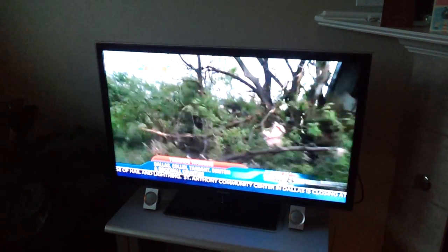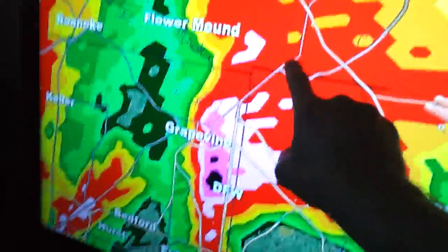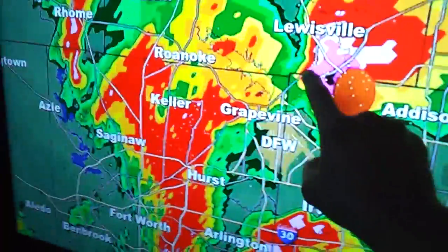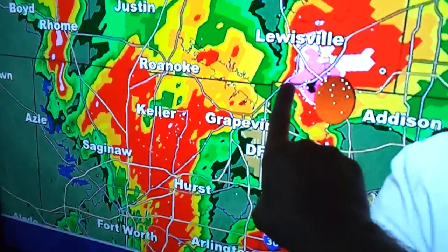Adam, let's do this. I'm getting a bit concerned about the storm that is in northwestern Dallas County right now. That rotation really seems to be deepening. It seems to be intensifying around the Farmers Branch area around Addison. I want to put a storm track on here, moving across the southeastern corner of Dallas County. I want to do a regular storm track, and then I want to do a micro storm track.